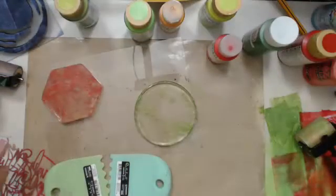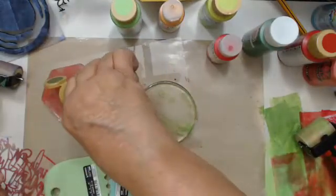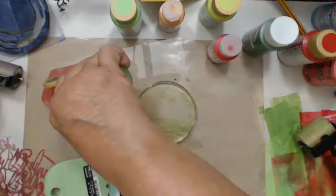Not too much. I can't get, look, I didn't pick up that. Maybe I didn't let it lay down enough. I'll have to do that again. Maybe I'll do this one with the metallic one. It's dry enough, so I wonder why it didn't pick it up.